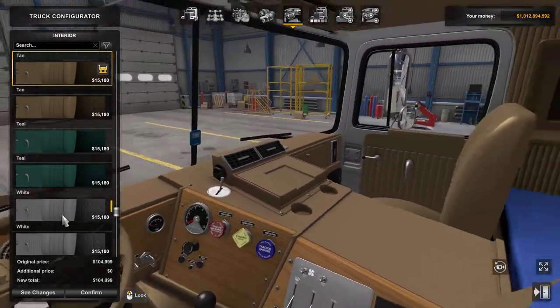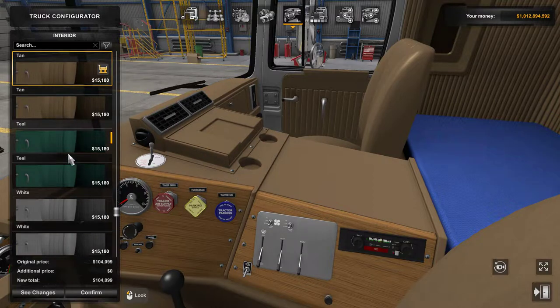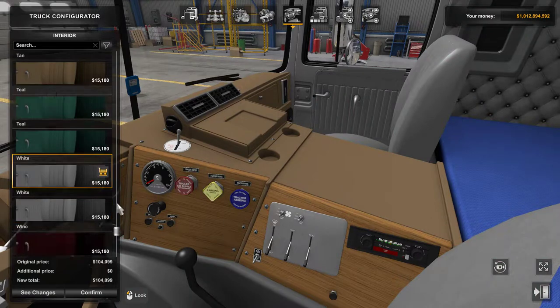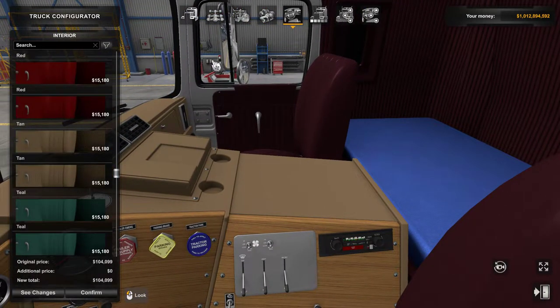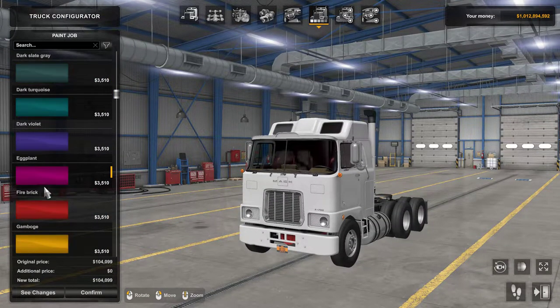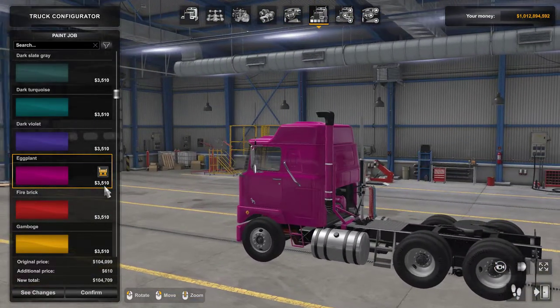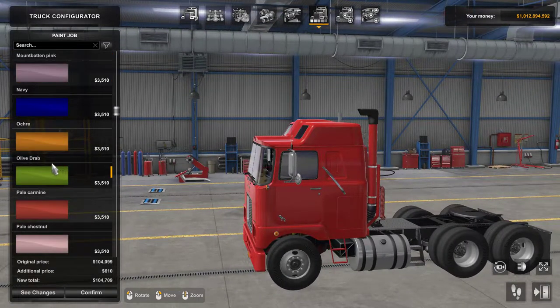Interior, you have different color interiors that you could do. You do black, blue, brown, red, the tan like it is here. There's a green color like a teal, white, and a wine color. Paint jobs, a lot of different paint jobs on the truck.